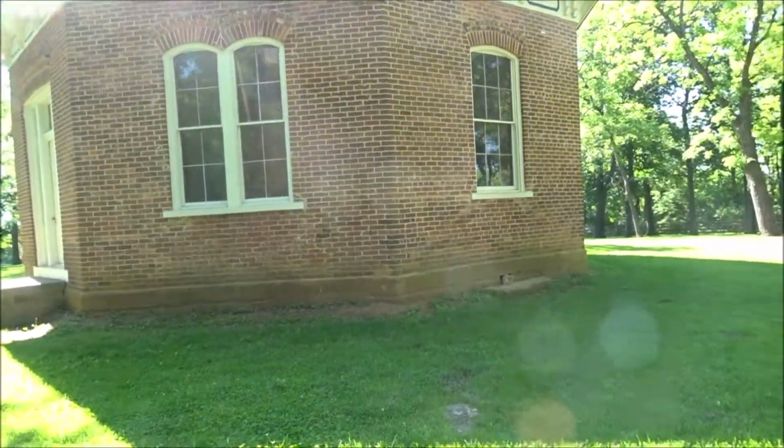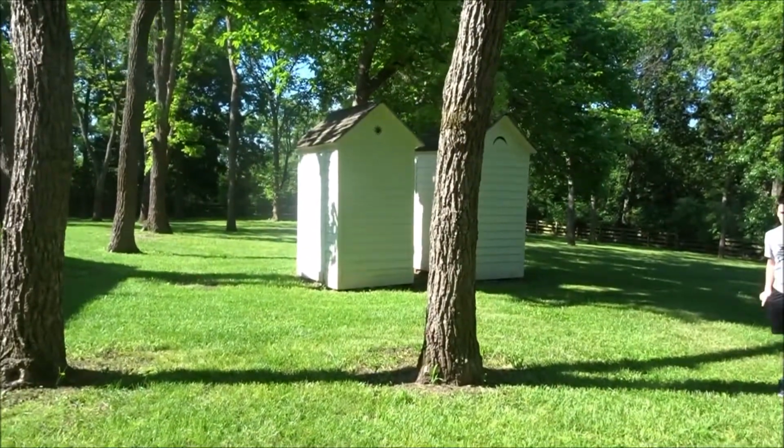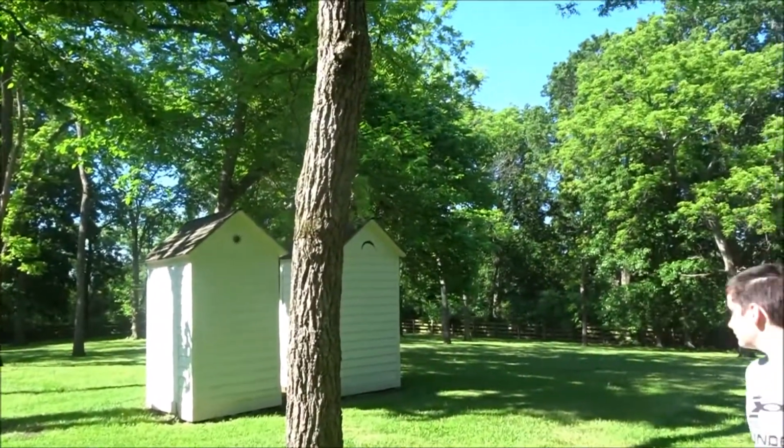Very cool and interesting. There's like a chimney over here too. And we got some outhouses. They don't work. No, the door doesn't open. Yeah, it doesn't open. One says sun and one says moon.